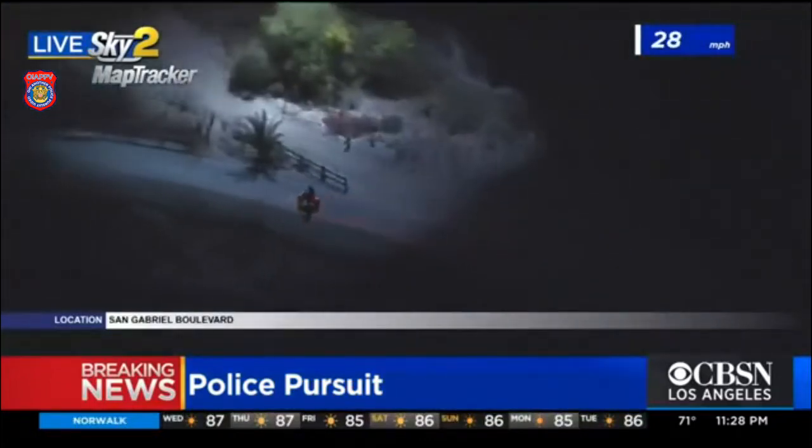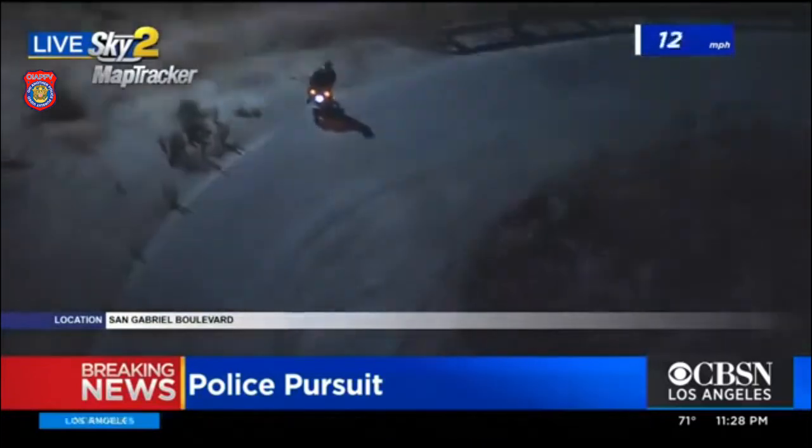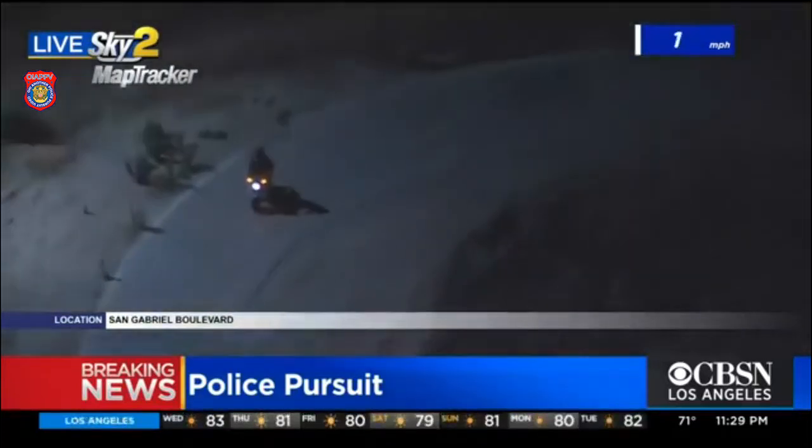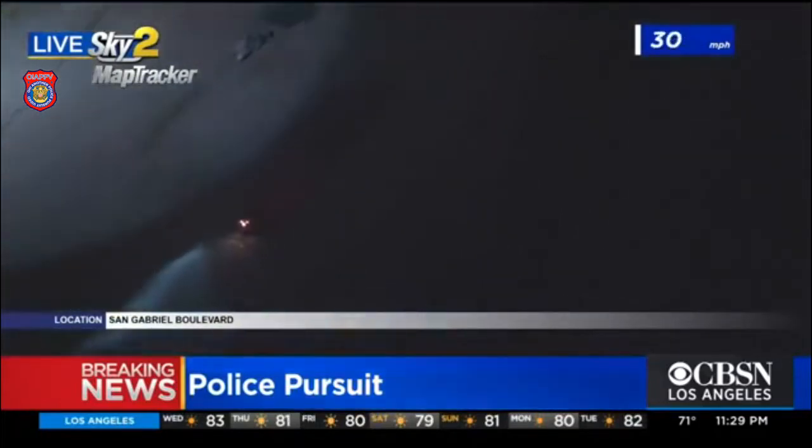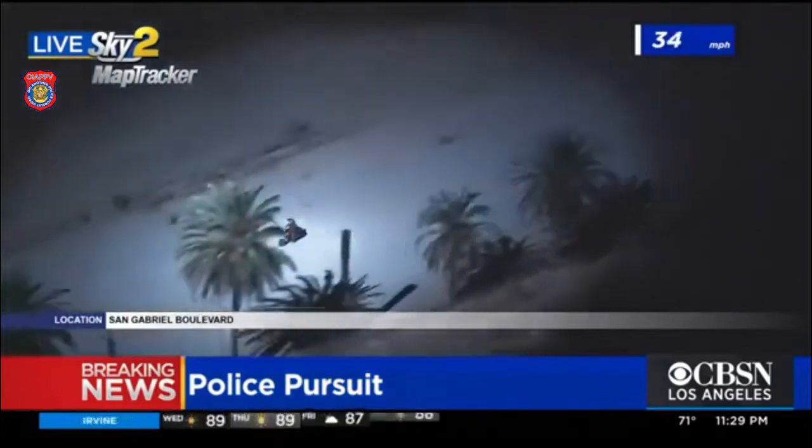Again, we're trying to see if we can get what initiated all this, but vehicles are really having trouble because now we're on a bike path. So he went through a gate, and they couldn't get any vehicles through that gate. And so now they're just having to kind of have the airship guide units in to the nearest location once he comes back out onto some surface streets. So this is a really unique one, Pat.